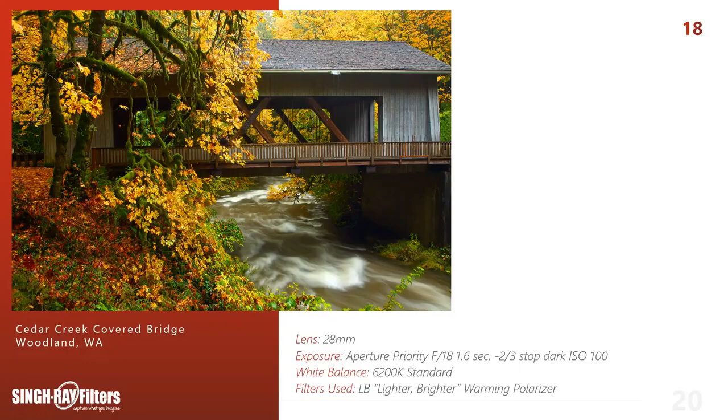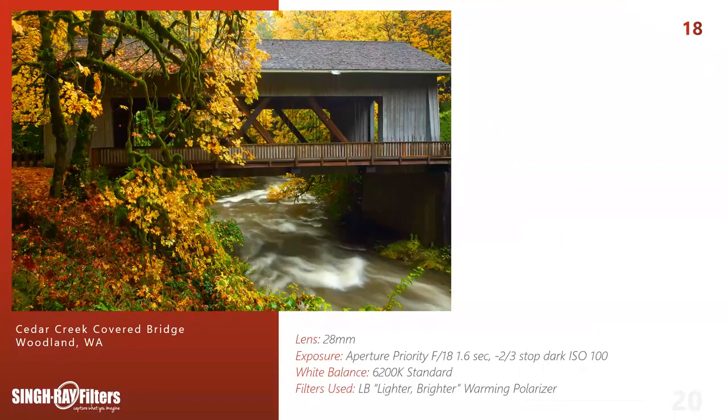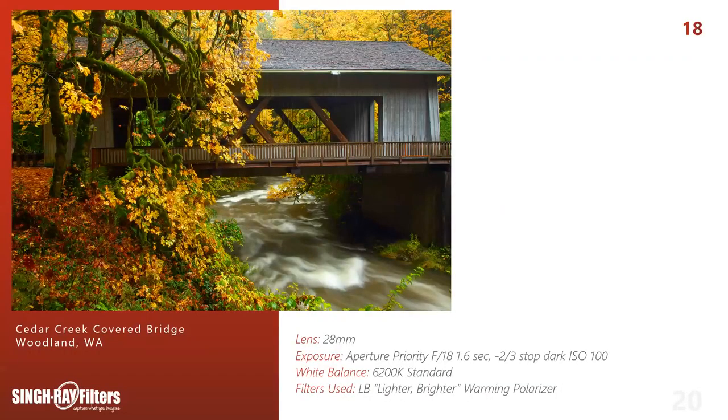And a little fun fact about this, the cedar grist mill here was shot standing on the covered bridge here. So these are both shot in the same location. It's the best fall I've ever landed on here. And the river was running high, which gave me great details down in that water. Aperture priority f/18, 1/6 of a second, 2/3 of a stop dark, 6,200 K with that polarizer on, and both directions, both in the cedar grist mill and looking away under the covered bridge, 1.6 seconds was the perfect exposure. I did back off from f/20 to achieve the 1.6 seconds. I did not want to raise my ISO. I knew I'd be making big prints in both of these.